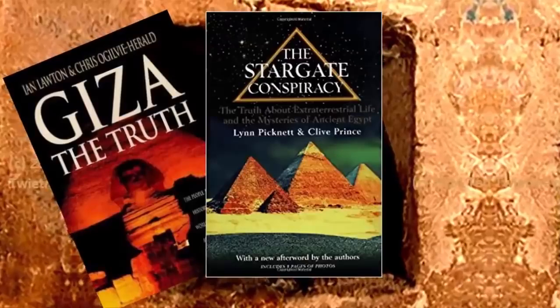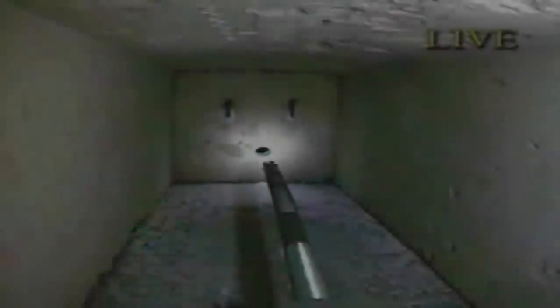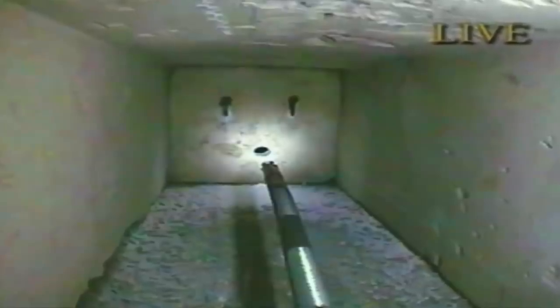Books such as Giza: The Truth by Chris Harold and Ian Lawton, The Stargate Conspiracy by Lynn Picknett and Clive Prince, and Secret Chamber by Robert Bauval have all, thanks to the tremendous and diligent research accomplished within, shed light upon the controversy surrounding the Giza Plateau and the secret chamber's existence.